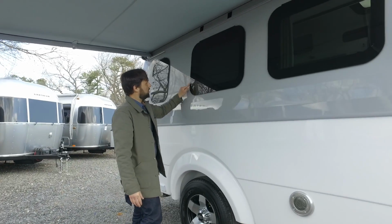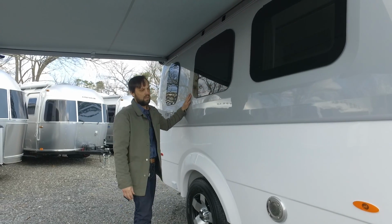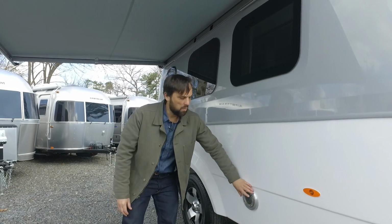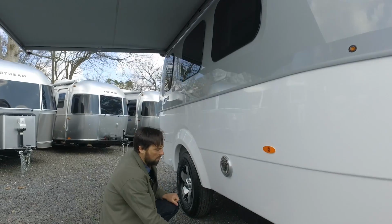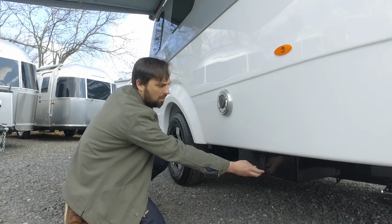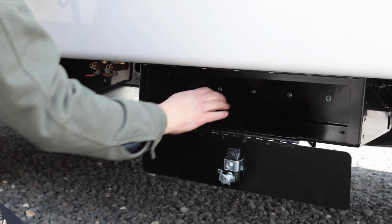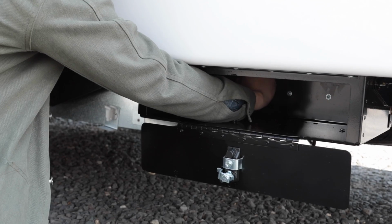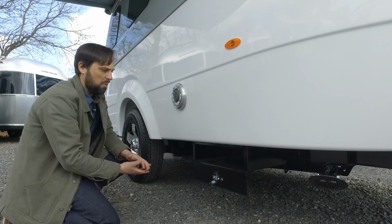These are frameless windows, so it gives it more of an elegant design. This is where the Suburban water heater exhausts outside. It has compartments. These are metal compartments that are lockable. You lift up, twist, open. This goes back quite a bit, so you could store your power cord or maybe blocks of wood or hitch bars in them.